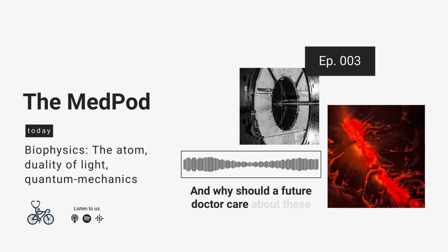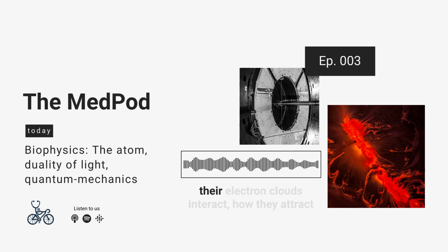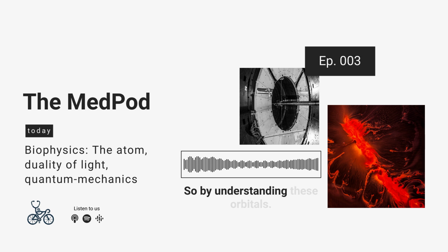And why should a future doctor care about these electron addresses? I'm still trying to wrap my head around why these fuzzy orbitals are relevant to medicine. Well, imagine trying to design a drug without knowing anything about the shapes and properties of the molecules involved. The interactions between drugs and their targets in the body depend on how their electron clouds interact, how they attract or repel each other. Oh, I see. So by understanding these orbitals, we can start to predict how molecules will behave and how they might interact with each other. Exactly. It's all about understanding those interactions at the most fundamental level. And it goes beyond drug design. Really?